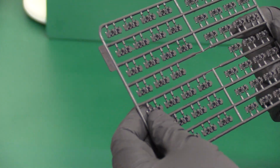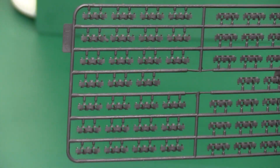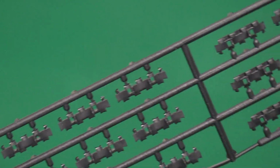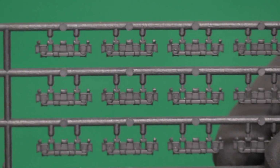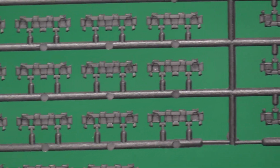Then we've got several of these. I think there's 4 sprues of the dreaded links. Zoom you right in, because actually the moulding on these looks pretty good, I've got to say. Can't really fault that. There's nothing much wrong with those. That's okay, isn't it? Just a lot of work to do. A hell of a lot of work to do there.